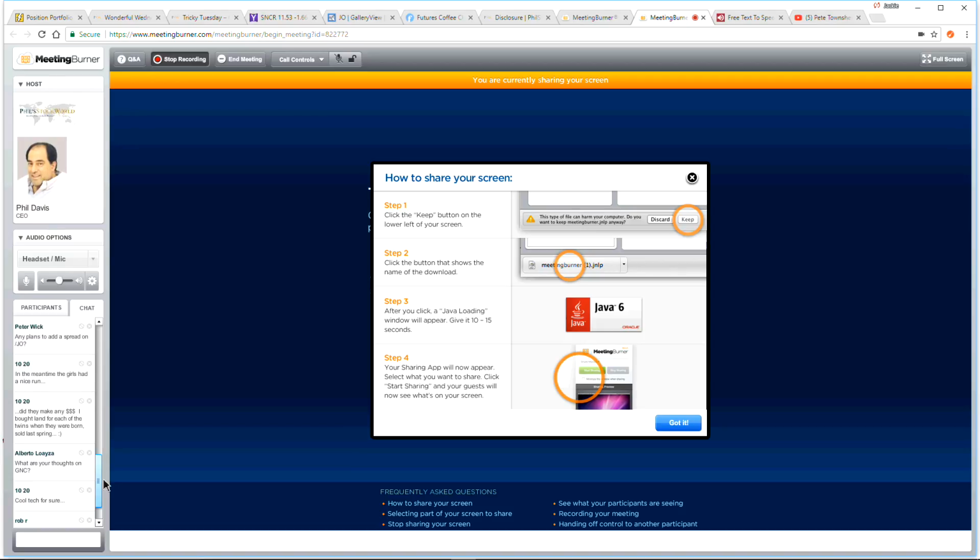Did they make any money? I bought land for each of the twins when they were born. What? I'm sorry, I can't follow this whole conversation. Did they make any money on their college funds? The college funds are up huge. Oh no, they're up 150%, and that's from making pretty conservative investments. They're in good shape. They're fully funded. They're funded all the way to grad school, basically.